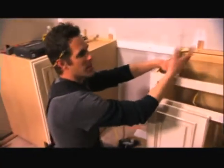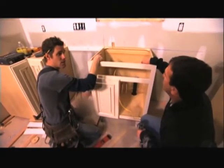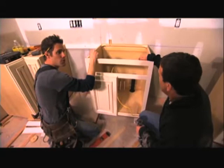It's very important to screw into the studs. I've seen a lot of people try to screw into the drywall, and it pulls out, and sometimes if it's not leveled correctly, this pops like this, especially if that's not screwed into a stud. Wow, got you. We're doing this right this time, buddy.